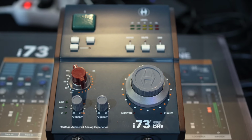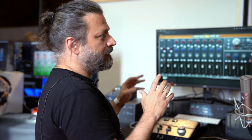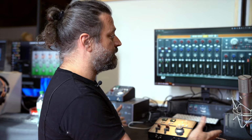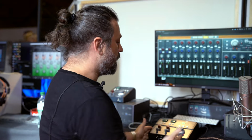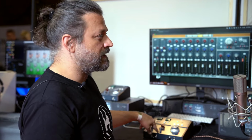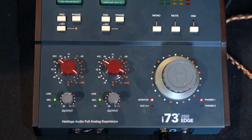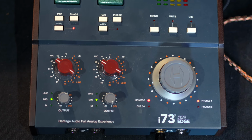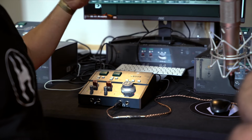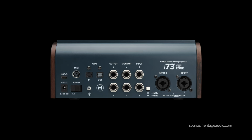You say one audio interface, but I actually see three of them. So what's the deal there? We decided to have a little bit of a family of interfaces because everyone's needs are different. So this is the big one, the i73 Pro Edge, which has two 73 style preamps, but has two extra line inputs, 2 pairs of monitor outputs, 2 pairs of headphone out, and 2 DIs to record. And also it can be expandable via ADAT. So we have 8 extra channels. So it is actually a 12-in, 16-out audio interface.